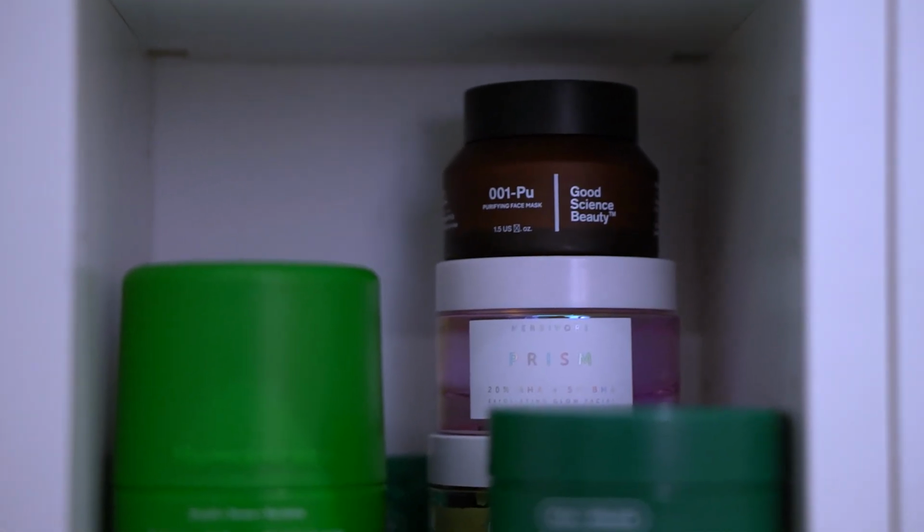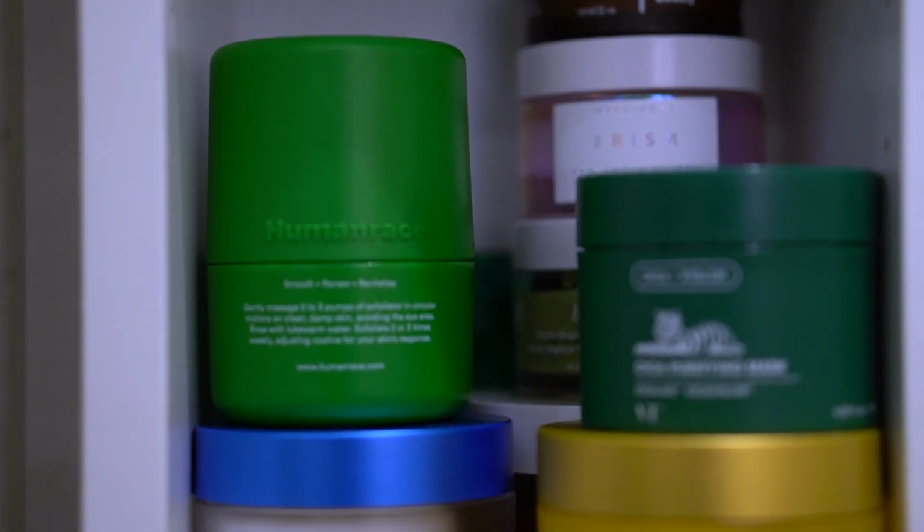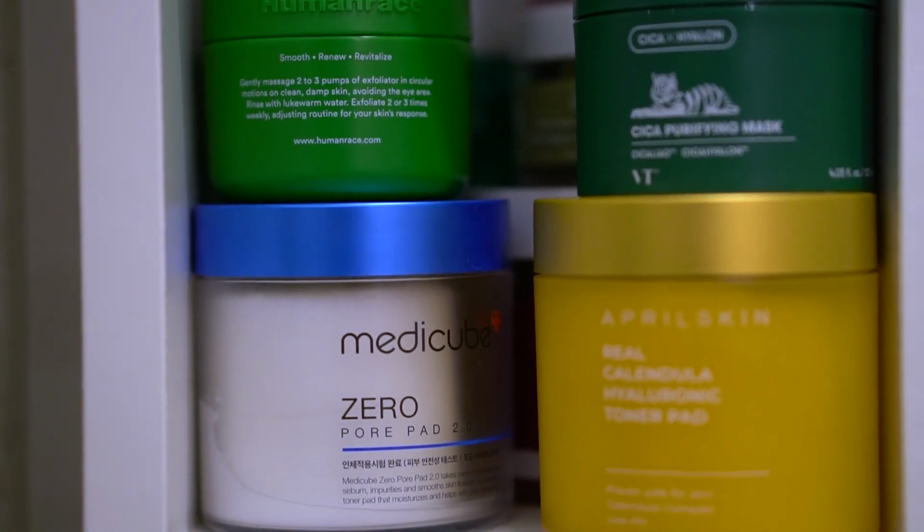And these are masks and or other things that are large and take up a lot of space, just because I like to use masks, whether they're purifying, exfoliating, treating. I also like to use exfoliating pads, and they just kind of exist in their own world for me. They don't necessarily go with all the other stuff, so they get their own cubby.